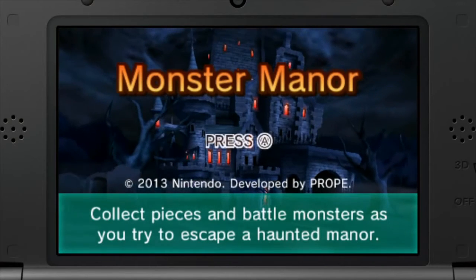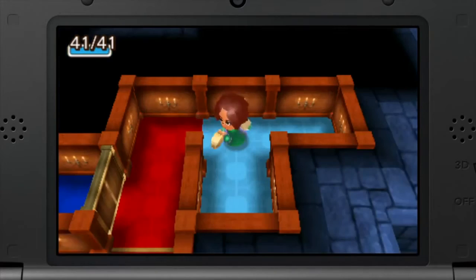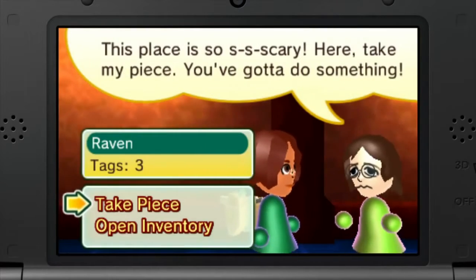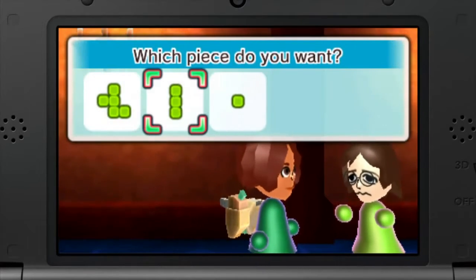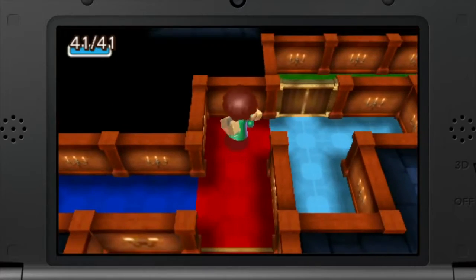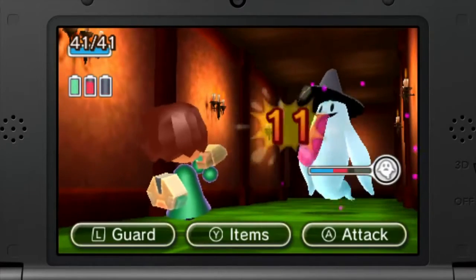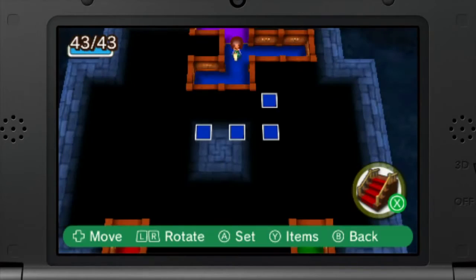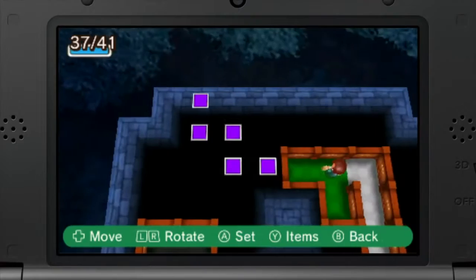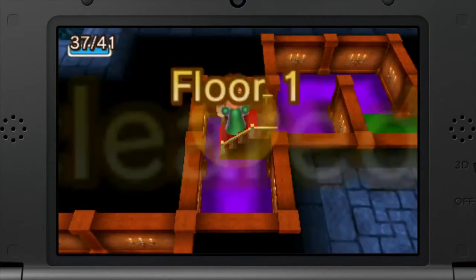The last new game is Monster Manor. In this game, you'll be designing and exploring a multi-level mansion using rooms and hallways created by gathering pieces from the players you Street Pass with. There is some depth to this game too, as the rooms are different colors, and aligning pieces of different colors will let you fight ghosts, while aligning pieces of the same color will let you unlock treasure chests. Your goal is to find the staircase and work your way to the top of the mansion.